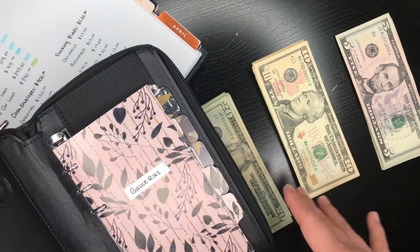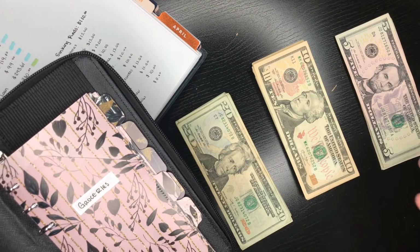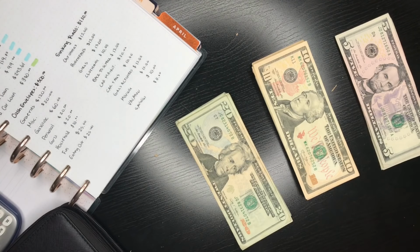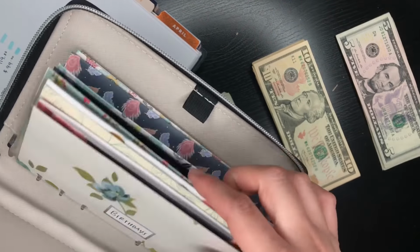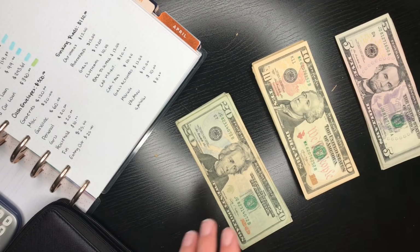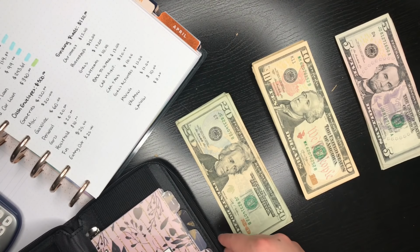So I will go ahead and talk about this wallet in a later video, and I'll be going through what comes with it and all of those things. So for right now, we're gonna go ahead and get started. I also have my sinking funds wallet, so this is where I'm gonna be putting the money for my sinking funds. So I'm gonna do that as well. And I'll first do the cash envelopes. So we're gonna go ahead and do groceries first.